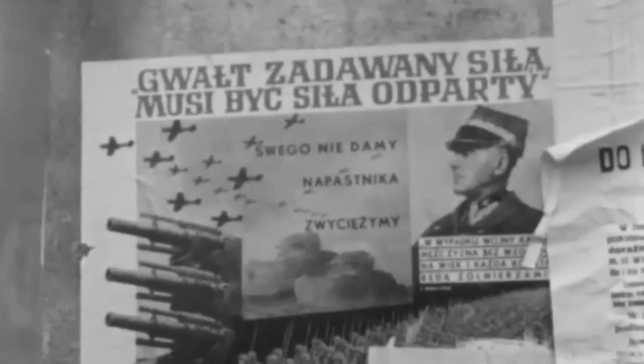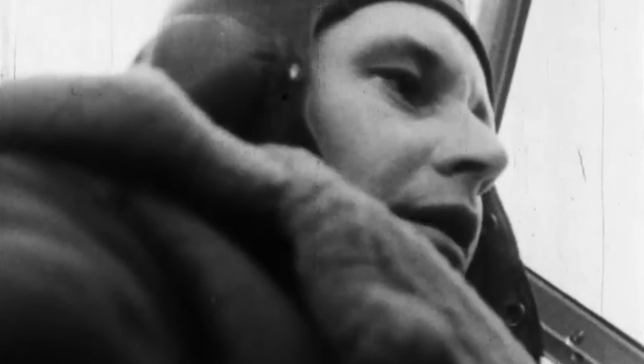September 1st, 1939. As Nazi Germany invaded Poland, the PZL-37 Łoś found itself thrust into combat before it was fully prepared. Of the 86 bombers in the Polish arsenal, only 36 were combat-ready on that fateful day. The Łoś, or Moose, was an unexpected contender.